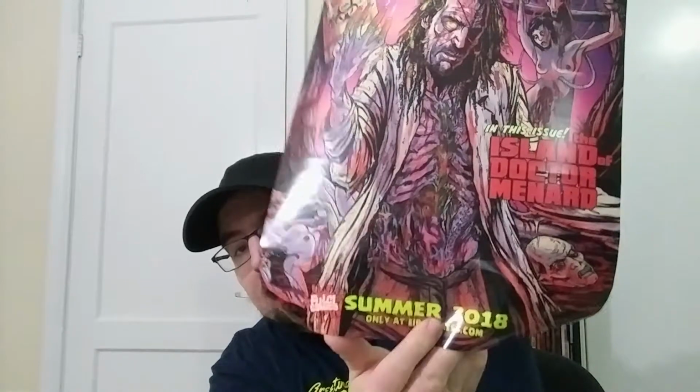Alright, so that was poster number 1, and it looks like the second poster is more of the same because it looks like it says zombie on it also. So let's see what this one is. Alright, so this is another zombie poster. Oh, and there's boobies on this one, so if you're a kid, look away right now. But it's a nice looking poster. I like that. The detail's pretty good on it too. Again, summer 2018, so they must have some sort of new series coming out or something. So that's pretty cool.